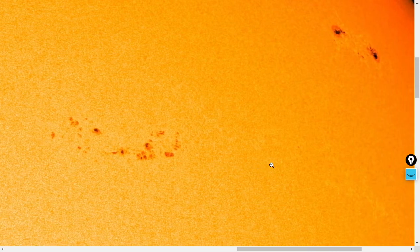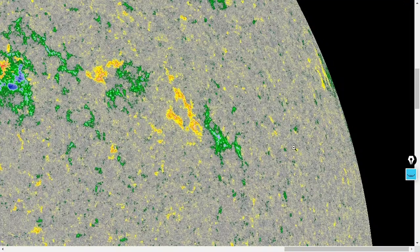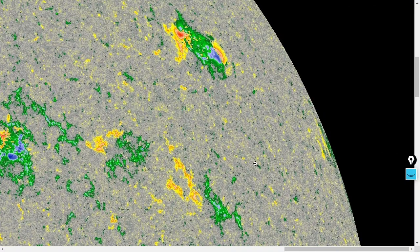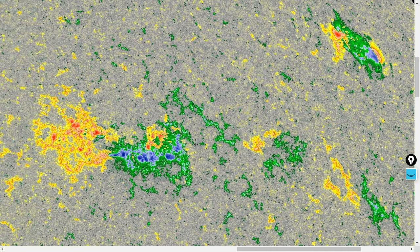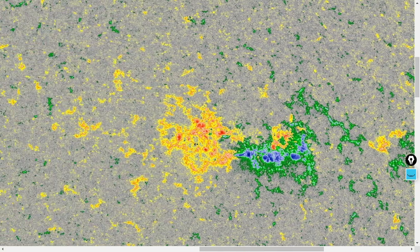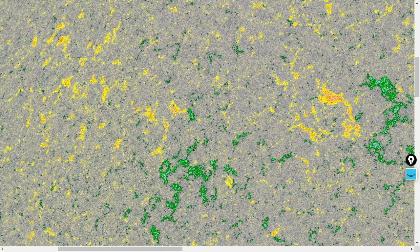So this one up here, quite large actually. Those umbrae are about the size of the Earth as well. The M-class flare came from this area right here. And we'll show you the magnetic fields as well. Let's go backwards. So there's that new sunspot group. That's capable of producing major flares. Don't be surprised to see an M-class flare come from that one. And here are the rest of the fields.